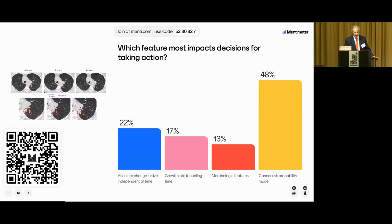It's interesting. In the cancer risk probability model, that got the highest, and that one I actually would have put as the lowest, because in general, the cancer risk probability models don't incorporate doubling times very well. Most of them are based on a single time. But mainly what I'm trying to get at here is, you have something that changes in size, and is it the absolute change in size that really counts for the surgeons, or is it the rate of growth that counts? And that's what I'm really driving at. Now, this one is clearly faster growing, but it's still awfully slow. Let me get the panel first.